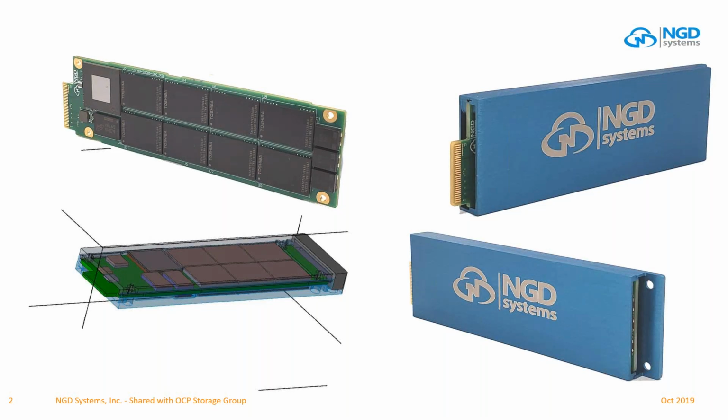The top left is our 16 terabyte version, which has no power loss protection but can support that capacity point. And then the graphical one below, which was actually used for these thermal models, is a 12 terabyte, which has full componentry and power loss protection. So either one of them fit within this construct of this particular case design. The two holes on the bottom right represent where the latch would go, for example.